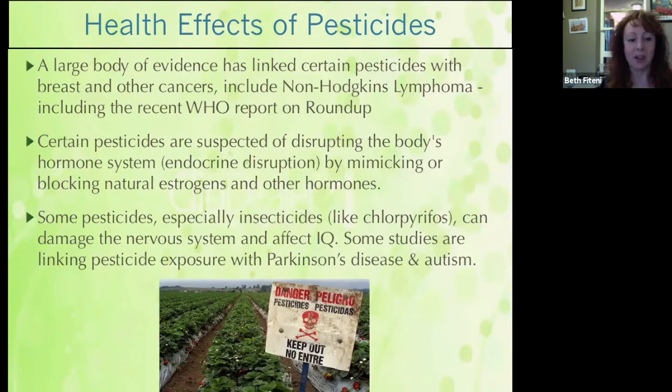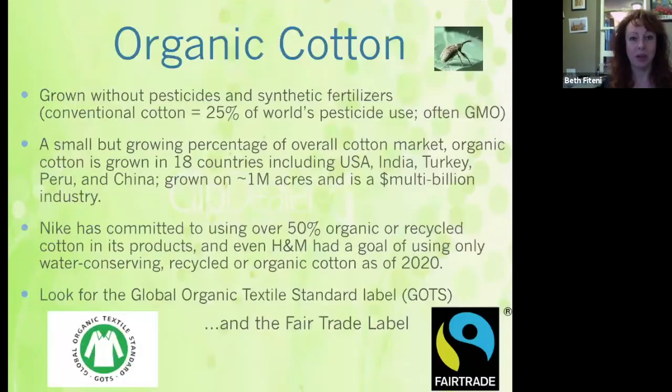So I started to learn about the fact that cotton is one of the most highly sprayed crops. It's actually responsible for basically 25% of the world's pesticide use. And that's because of that little insect you see there up in the right corner, the boll weevil, which likes to eat the cotton plants.